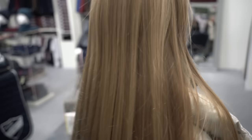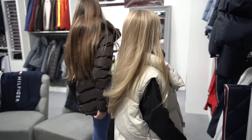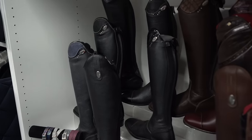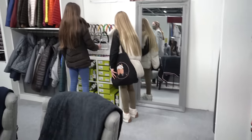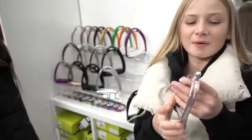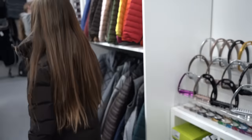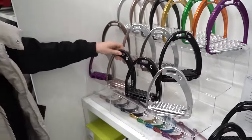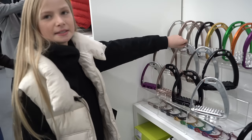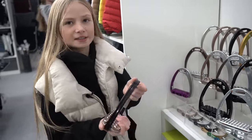Look at these stirrups. Look at the boots. Spurs as well to match them. Oh my goodness. Mum, they do matching colour spurs. I don't use spurs though on Popcorn. I don't use spurs on Fifi. I love the rose gold. But do you reckon we get silver? That's pretty. Should we get these?